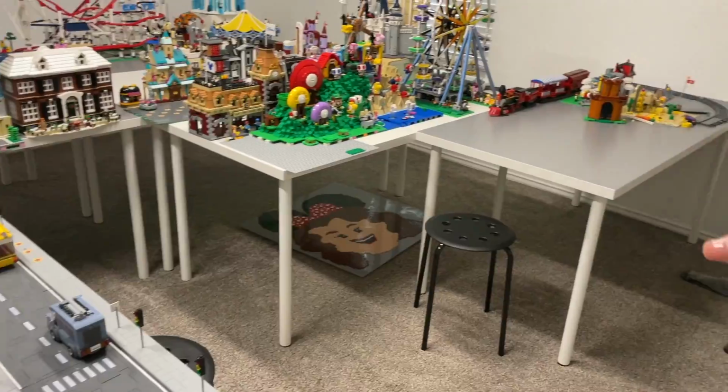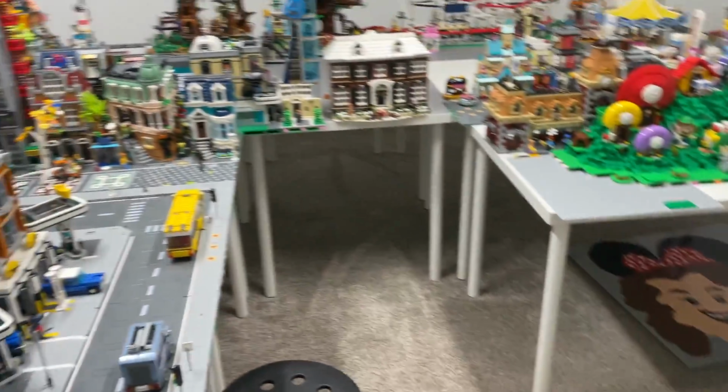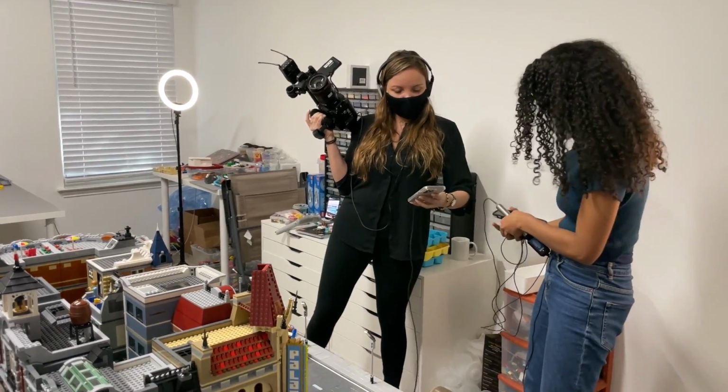We've rearranged the city a little bit just to make room for a little interview area. We have our two chairs. I'm so excited. How do you clip it in? You got your mic. All right, so we just gave a little tour of our city. Now I'm gonna go build a Lego set with Maya. We're building sunflowers, so excited.